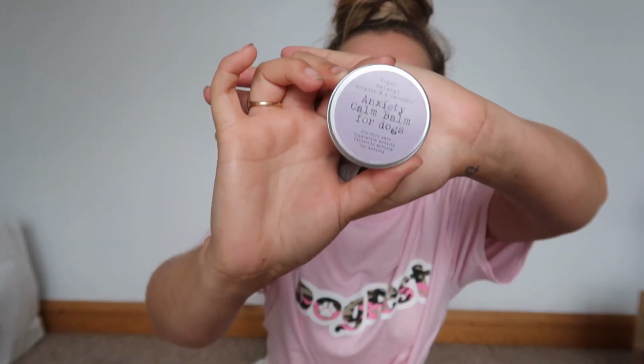Also, one of our puppies, Douglas, was there as well, and he was barking, and he applied this stuff too, and he stopped barking as well. We sent 3 people over to buy some because they had anxious dogs too. So it's an aromatherapy rollerball, and you can even put it on yourself. And then also calm balm for dogs as well.